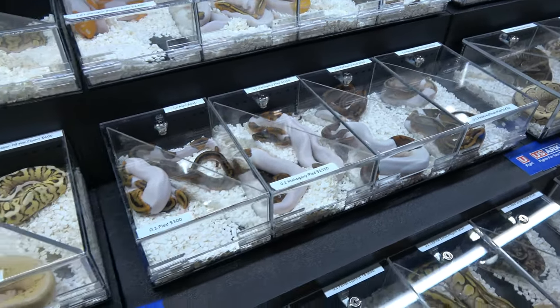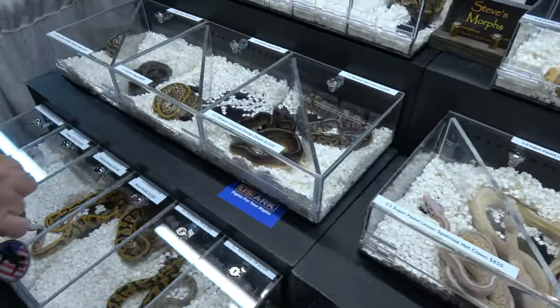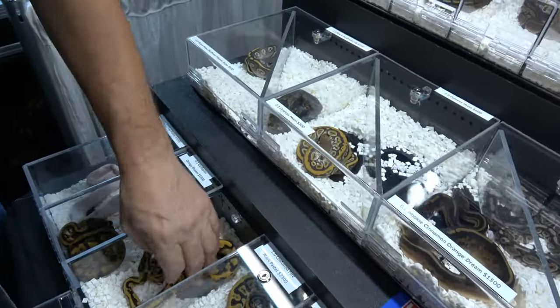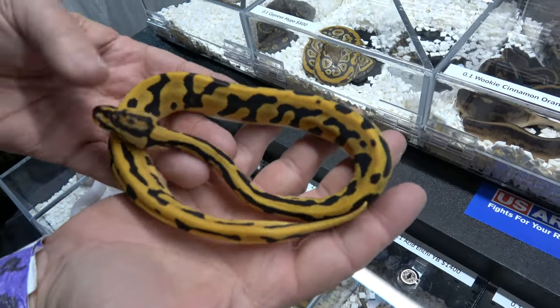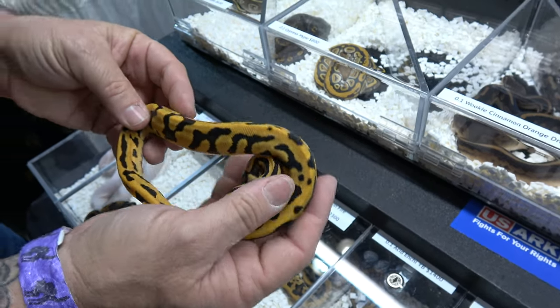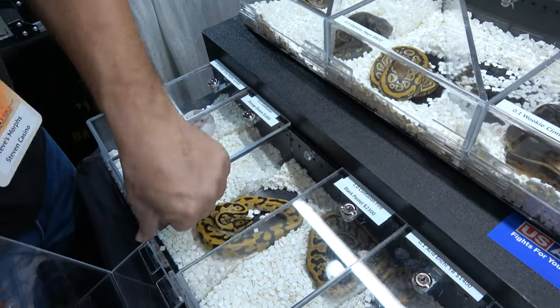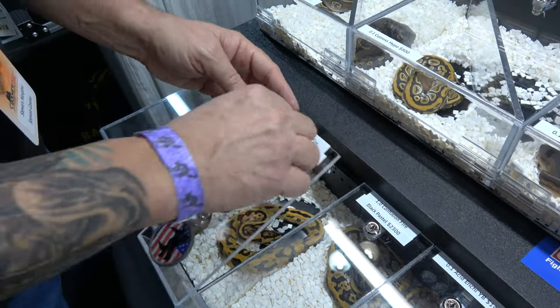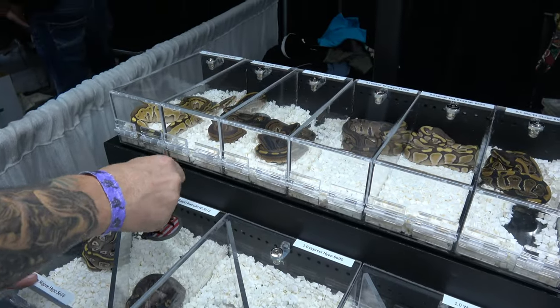What else we got here? Confusion Fire Orange Dream is really nice and bright. Very cool. And now Confusion and Acid. Confusion, Acid, kind of like a lot of those. I believe they're all about the same, so maybe there are slight differences. Some tri-stripe stuff, it's kind of cool.